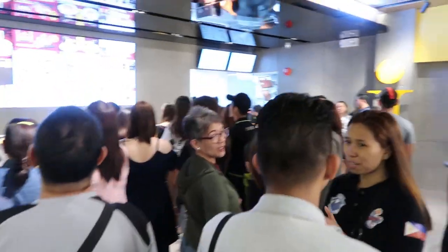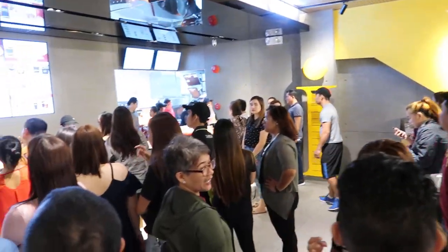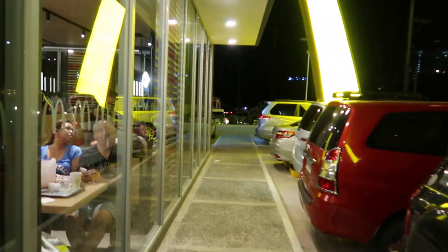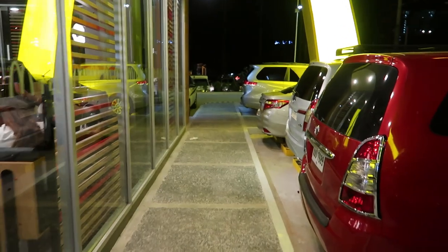There are a lot of customers lining up when we visited. Even the drive-thru is full. I doubt there will be running out of customers soon. It's a welcome change and the people are loving it.